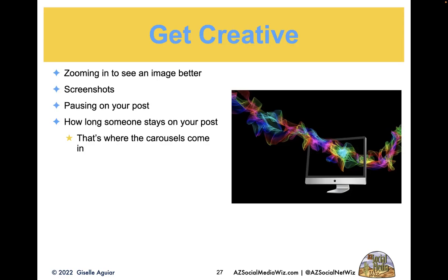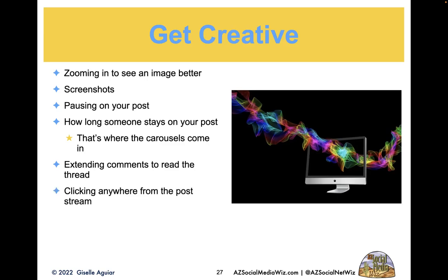So that's where carousels come in. This is a good reason to use carousels, because if they're going to look at 10 pictures, they're going to stay on your post for a while. Extending comments to read the thread: if you're talking about a hot topic or a great idea and people start talking about it, and people want to see the comments and they keep opening it up, that also counts.